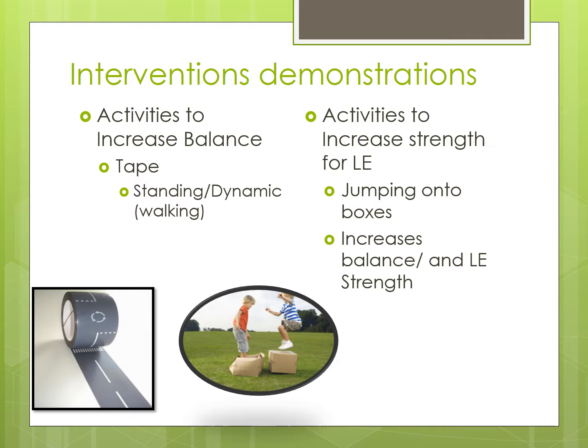Another treatment to increase strength for the lower extremity would be kind of like a dynamic balance. Basically placing boxes on the floor and having the children jump on these boxes to flatten them out as much as possible. This tends to be more fun because it involves jumping and a more dynamic experience.